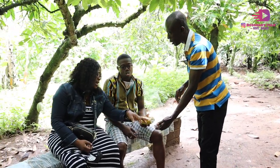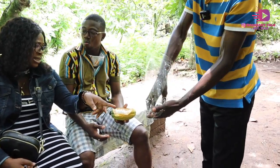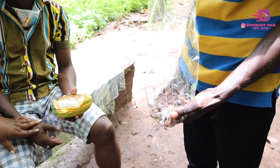So that is the dry one. That's what you can use for chocolate. You cannot plant this. But you can plant these ones.